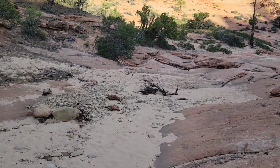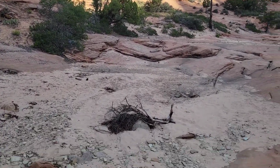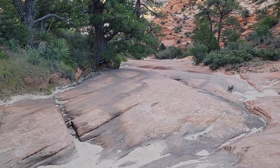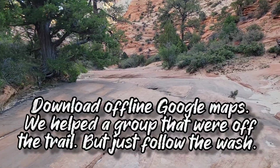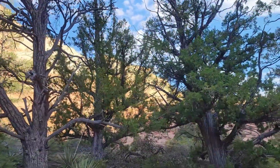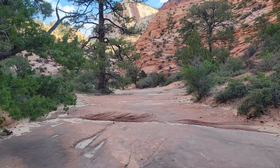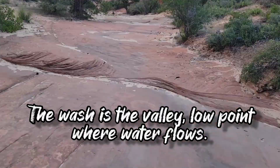All right, well, this trail sucks because nothing is marked, and you need to have something downloaded on your map. Yeah, follow the wash until you come to a sandstone slab, and then you can climb upwards. But we did have access to a map. Hard to follow footprints in this.